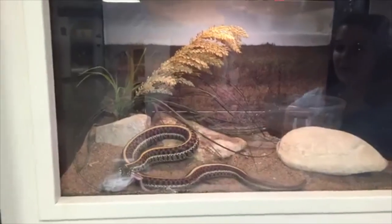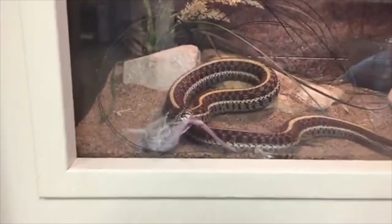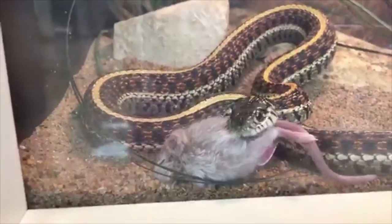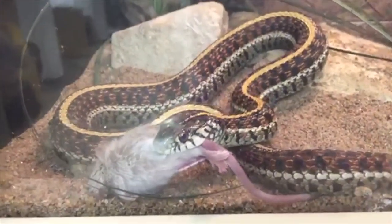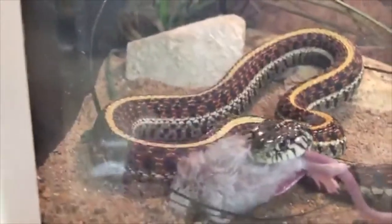So most of our snakes here are constrictors, and garter snakes can constrict their prey, but this guy pretends that he likes to drown them, or he likes to fling them against rocks. Sometimes they will just hold them to the ground and suffocate them, so it's different than constricting, but they will also just eat their prey live. They don't really care, they just want food.